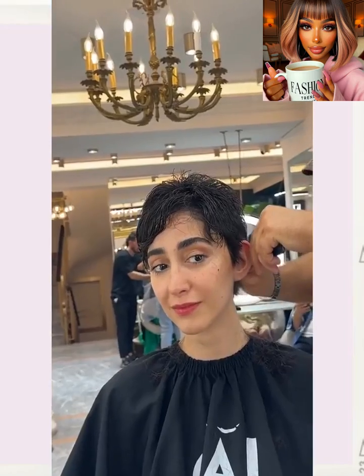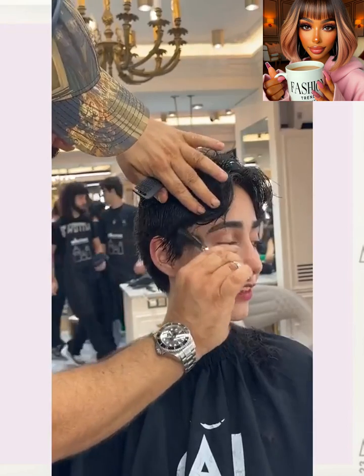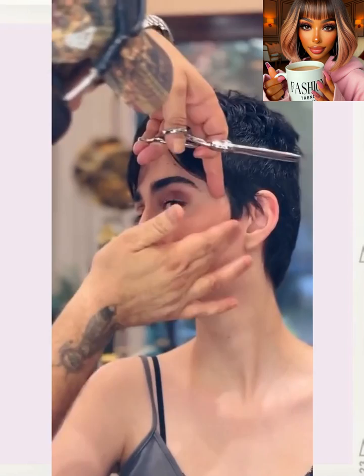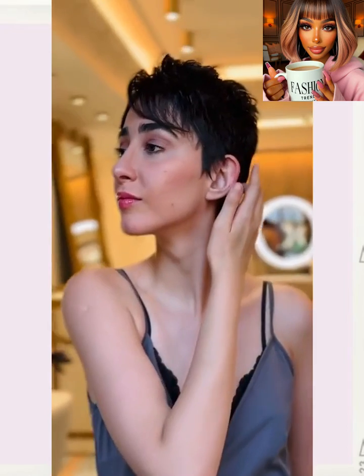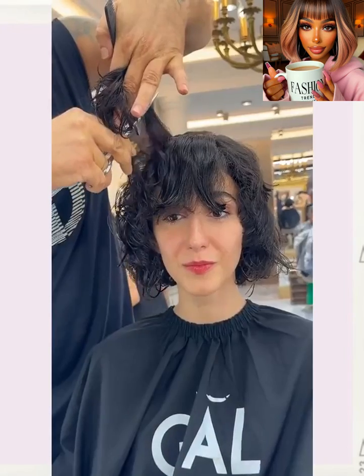Oh, we have a full-on pixie transformation here. Oh, gorgeous. I love the shape of this one. Nice little boy cut pixie with a lot of choppy layers.